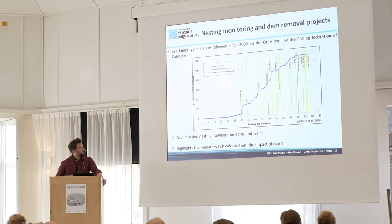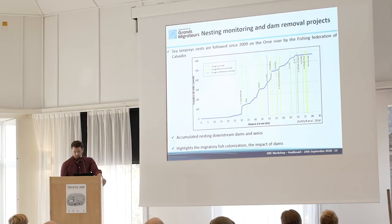And we can see here that there is an accumulation of nesting just downstream of the dams. Here, or here again. And this kind of graph shows that there is a high impact of dams on migration for sea lampreys, for example. Oh, just one more thing. You can see here, these are franchisable obstacles, difficult ones, and totally barriers for migratory fish like eel.